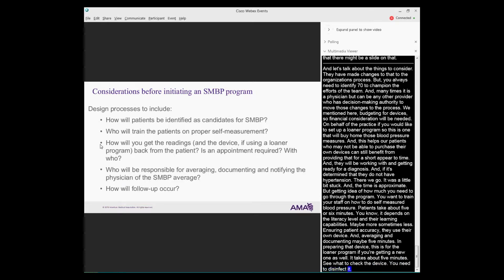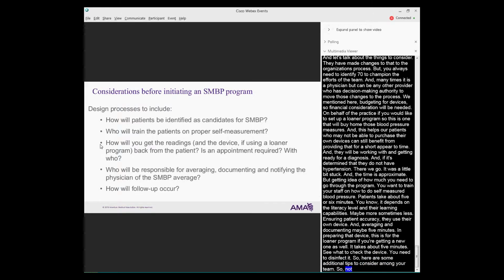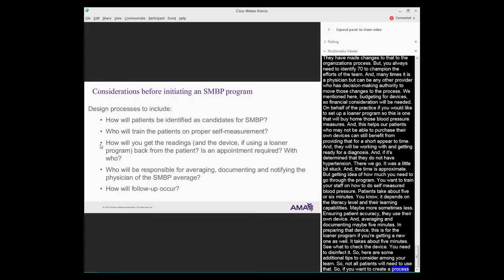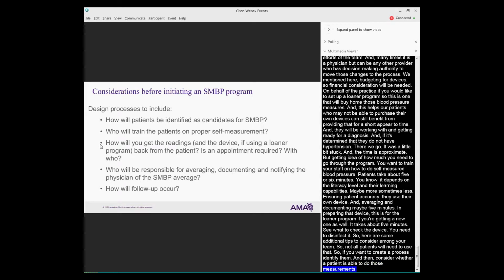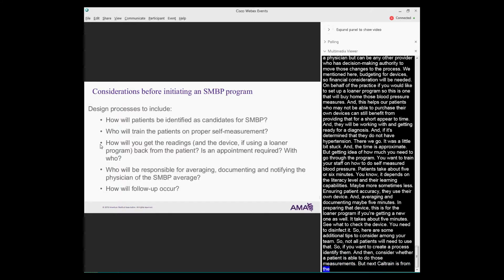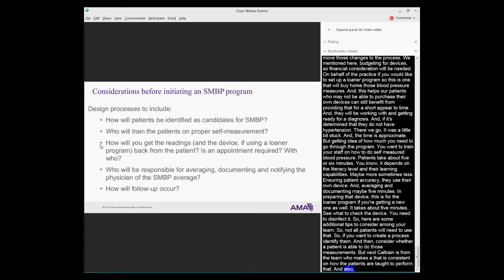Here are some additional tips to consider so you can allocate the work among your clinical team. Not all patients will need to use self-measured blood pressure, so if you want, create a process to identify them. Also consider whether a patient is willing or able to do the measurement, because if they're just outright not going to do it, don't waste your time. Next, select trainers from the team to make sure there's consistency in how patients are taught to perform SMBP. Also create a process for the patient to communicate the readings and any other concerns to the office, and how to manage the return of equipment.